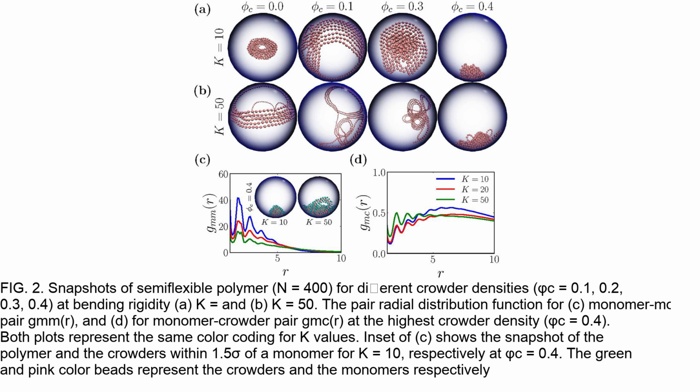The second figure in the paper explores the effects of crowder density on the conformations of a long semiflexible polymer. The authors find that as the crowder density increases, the polymer undergoes conformational changes. At low crowder densities, the polymer forms an adsorbed layered, AL, conformation, where it coats the surface of the confining sphere. At higher crowder densities, it collapses and forms an adsorbed collapsed, AC, conformation.